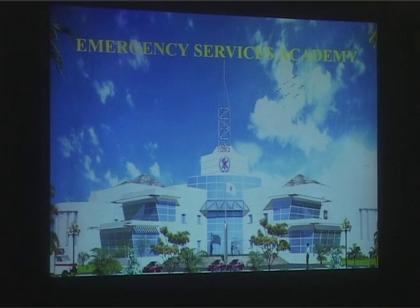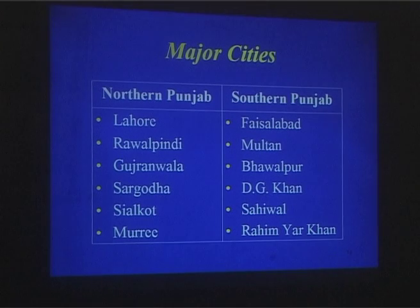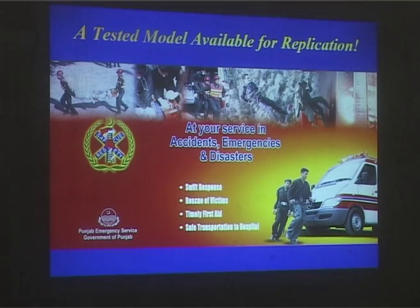This is our academy future, and these are the cities that we are expanding to now. This expansion is going on. Sure, in the beginning, nobody knew what the service was. So a small number of people applied, but now today, when we open up positions, a lot of people are applying for our service. It's a very popular service. This is a passing out and a testing model for application.